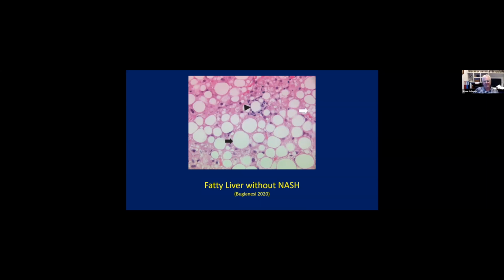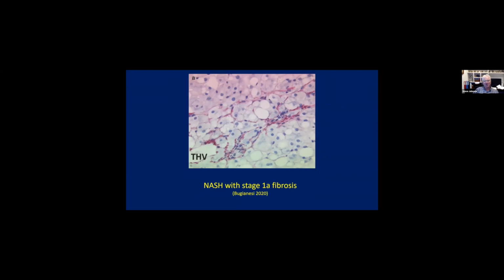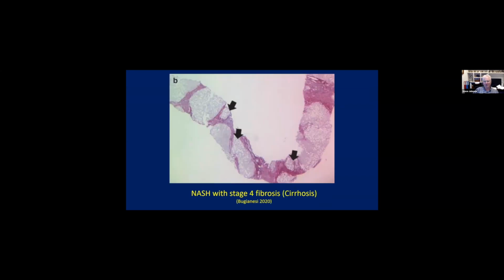So just quickly, you can't have a liver talk without a slide. There's fatty liver without NASH. There's fatty liver with NASH. There's fibrosis, and there's our friend cirrhosis. All the liver cells are little collagen boxes.